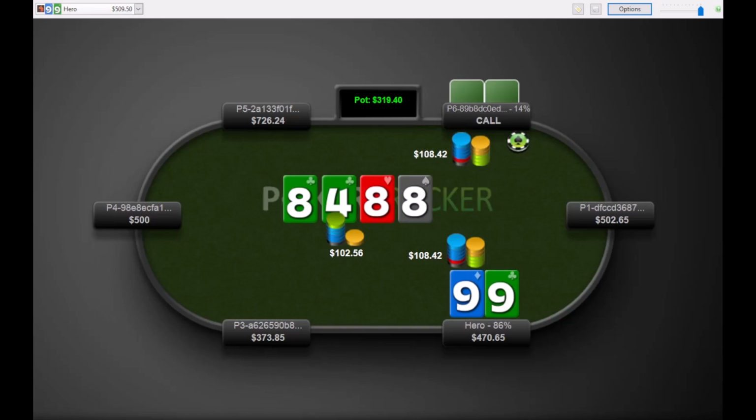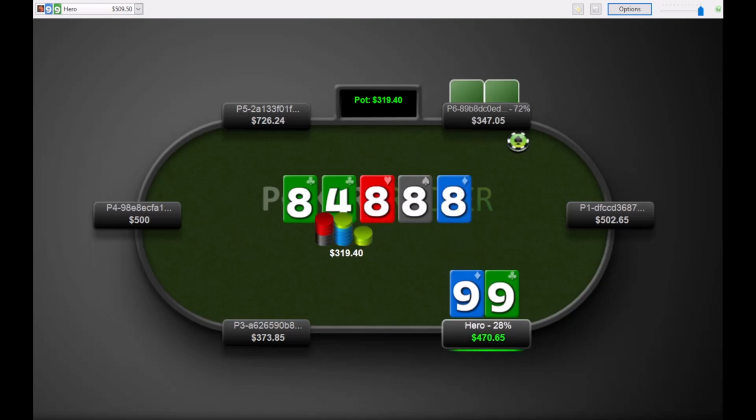The button calls, and now the hand gets interesting as the river brings in another 8. And I remember the first thought that came to my mind when the river came out was, man, probably going to end up hero calling 9 high. That was my gut feeling, because I knew I was going to check, and if I faced a bet, well, what value is the button really repping? Anyway, I check, and the button goes all in.